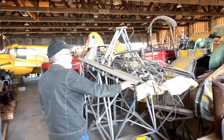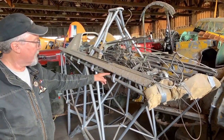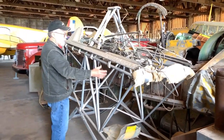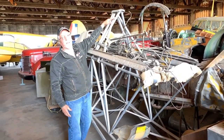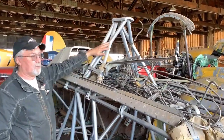It's hard to imagine, but a Yale looks just like a Harvard, except its landing gear doesn't retract. There's the main cockpit section of a Yale. We call this portion the bird cage. It's where the rear pilot and the forward pilot would sit. That's the turnover structure, so that in case the airplane ended up on its back, that would carry the weight of the airplane and wouldn't crush the pilots.